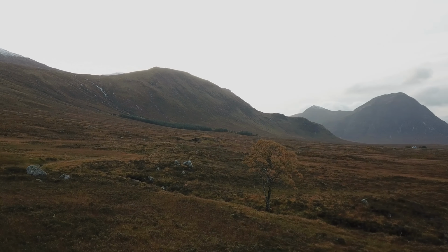It's just gone 7 o'clock in the morning. Sunrise is due in about 10 minutes. See it just coming up now, capturing the lone tree still for a sunrise, looking down into Glencoe Valley.